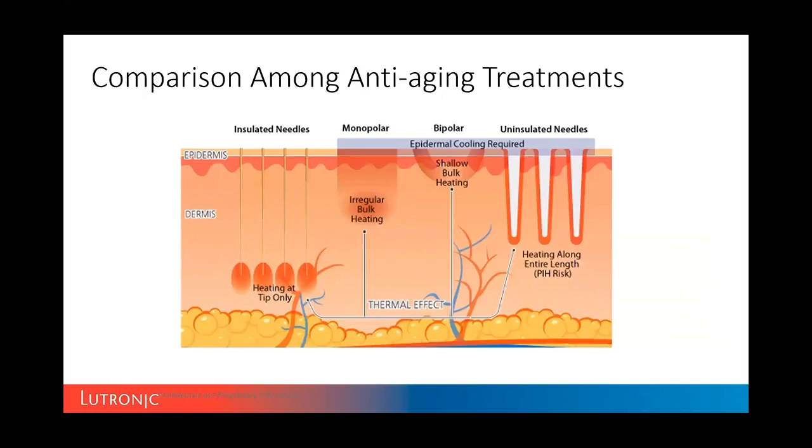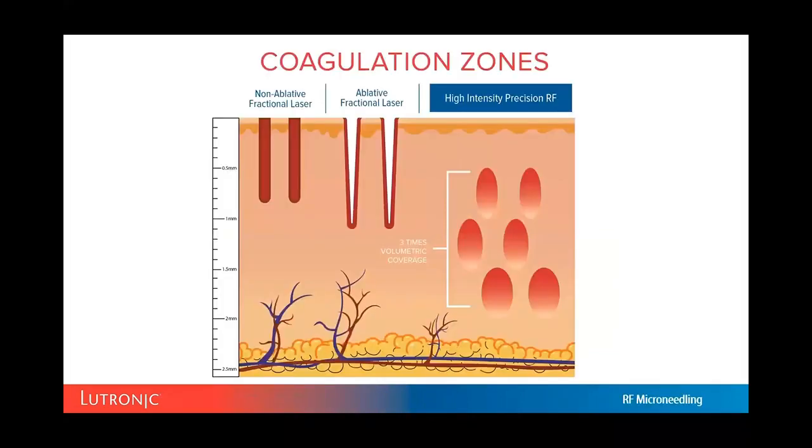And then we have uninsulated needles, where the needles are inserted and there's heating along the entirety of the needle, which can create some problems, such as PIH. So the coagulation zones, relatively speaking, for lasers: if you look at non-ablative fractional lasers, typically we're less than a millimeter. That's on your left. The ablative fractional laser in the middle. And finally, high-intensity precision radiofrequency.